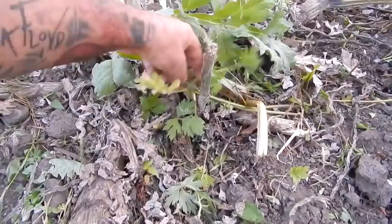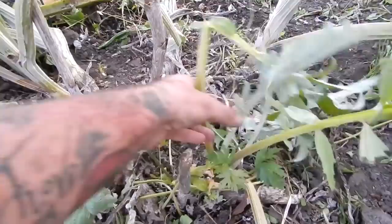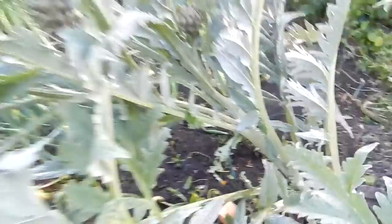And as you can see here, they're all starting to grow back already. That wasn't there 10 minutes ago. Aye, it was. But it's starting to flop right over. I don't want it to hit my onions, so I've got one of them green wires. I'm supporting it. Hopefully it'll not fall over altogether.